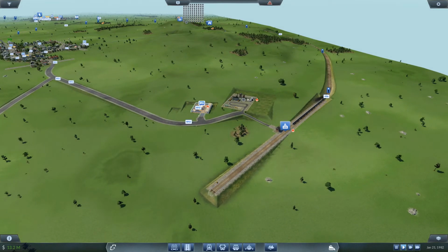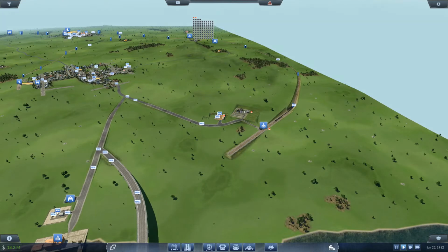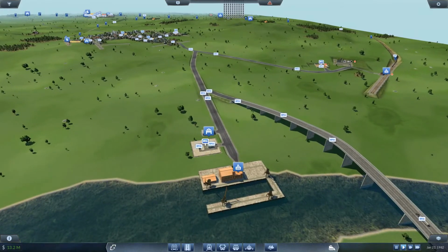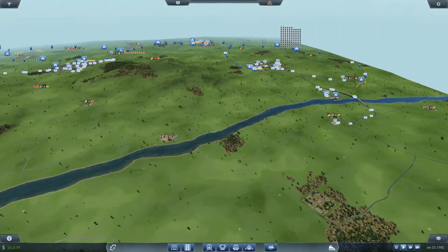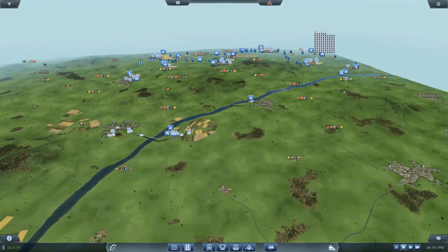over here. This truck stop's moving into Miami, and it's also bringing fuel up to this truck stop right here, which then goes to the port. That fuel will then go to Fresno and Columbia.